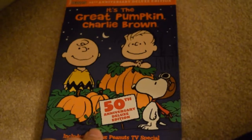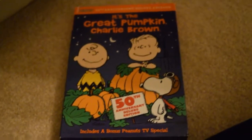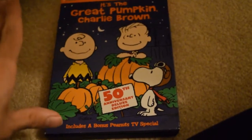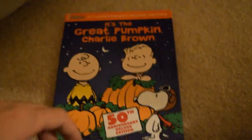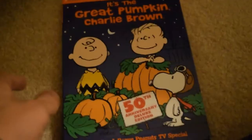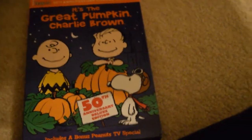Next we got It's the Great Pumpkin, Charlie Brown. I have seen the special, but I haven't watched it last year. But I enjoy the Peanuts specials. I like the whole Charlie Brown. Charlie Brown is a really relatable character for me, and I relate to his depression and sadness. Don't worry, guys, I'm okay. But I like Charlie Brown. I like Snoopy. I like the whole Peanuts cast, and the specials. They're good. I like the Christmas special.